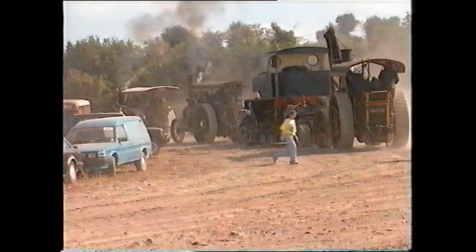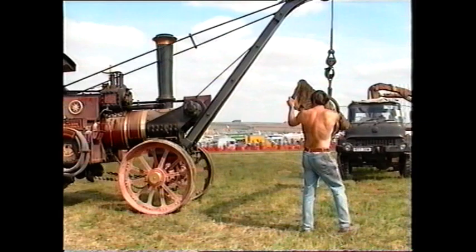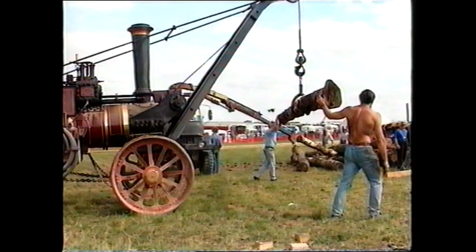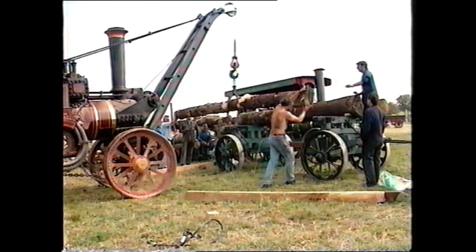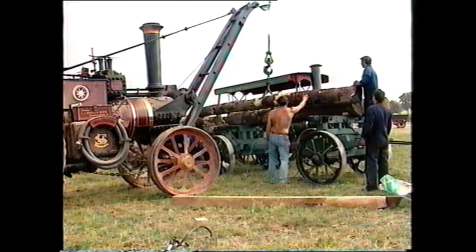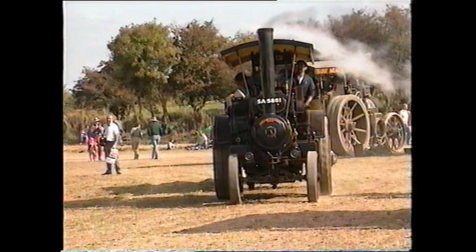Crane locomotive His Majesty was put to good use loading logs onto a Tasker trailer. A rarity was then witnessed, with the Tasker trailer being linked up to a Tasker B2 chain-driven tractor.